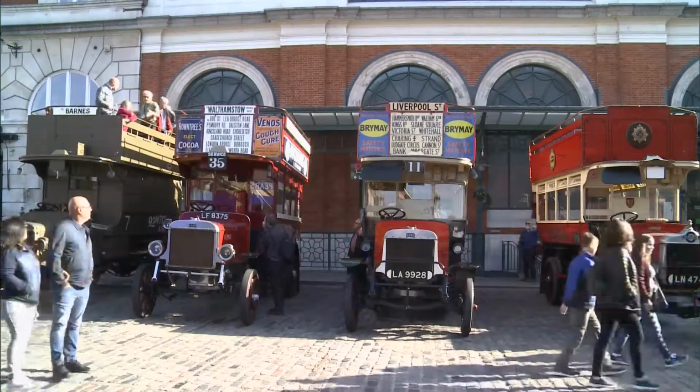Now, it's a little-known fact that as troops moved around the front line in World War I, London buses were used to transport them. So to mark 100 years since the war, the London Transport Museum today put the 4 remaining buses from the period on display in Covent Garden. Helen Keenan went to take a look.